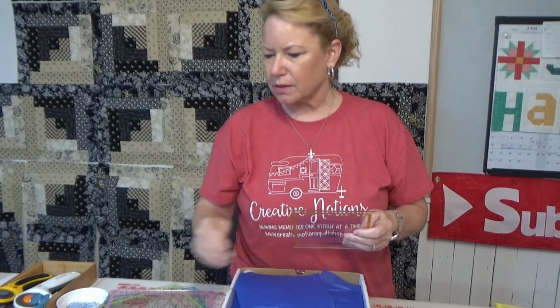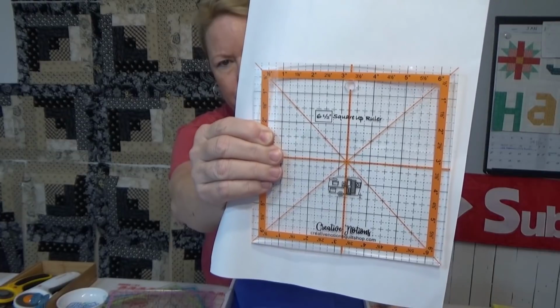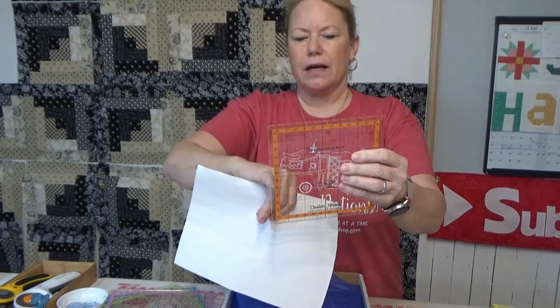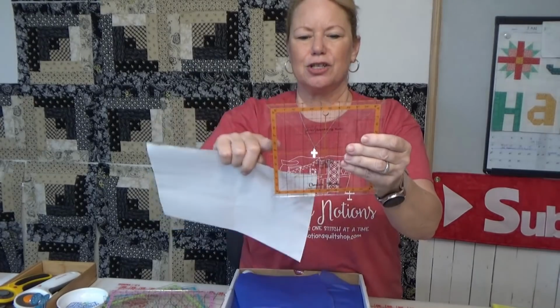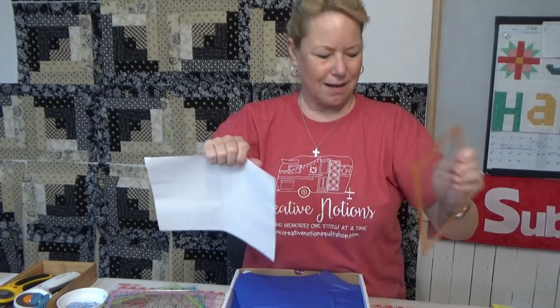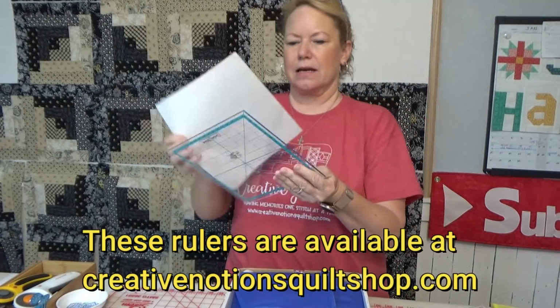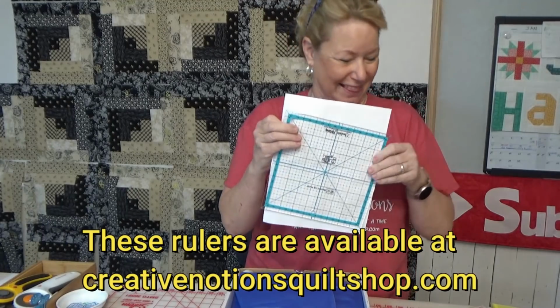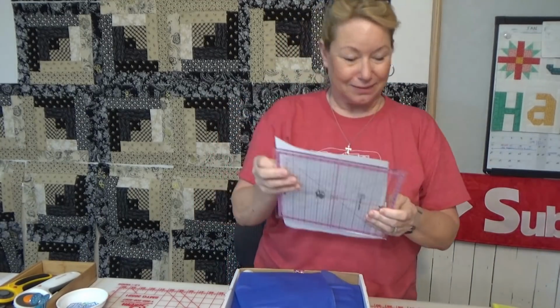I wish I had a piece of paper or something to show you guys so you could see. These are great because they've got the diagonal lines on them, so you can easily square up half square triangles, okay? And the wide colored line right there is textured on the back, so it doesn't slide. I love it. Here's the 7.5, okay? Here's the 8.5. I'm running out of paper. And then the 9.5, so that was September, right?